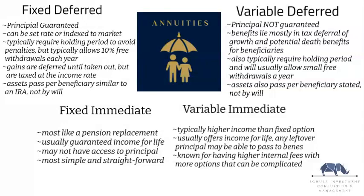Variable annuities can be exactly what many investors are looking for. This group, however, can be more complicated and has a reputation for being sold incorrectly or not being fully understood. Used correctly, annuities can add security that other investments simply cannot.